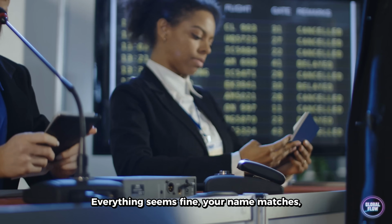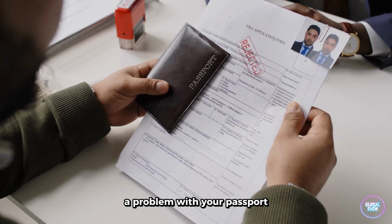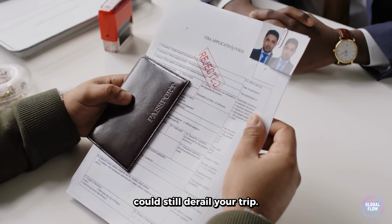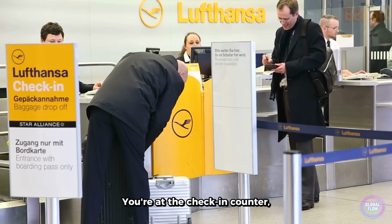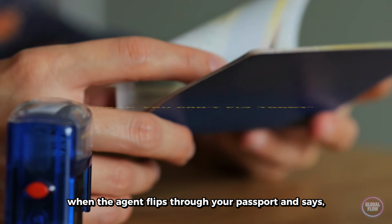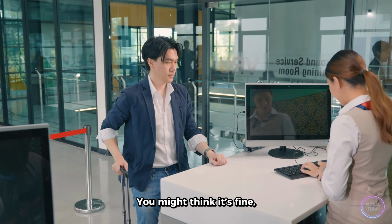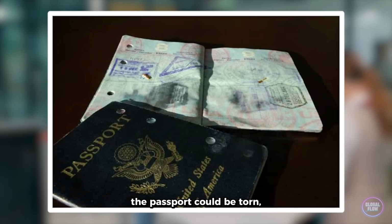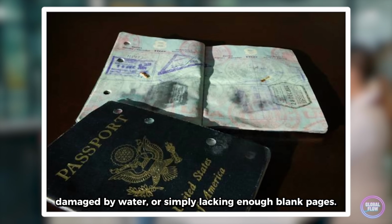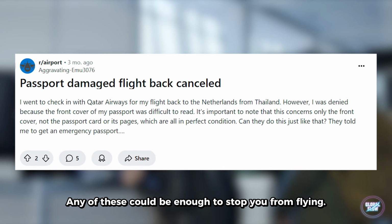Everything seems fine. Your name matches, no typos. But even with that, a problem with your passport could still derail your trip. You're at the check-in counter, ready for takeoff, when the agent flips through your passport and says, "Sorry, you can't fly today." You might think it's fine, but then you spot the issue. The passport could be torn, damaged by water, or simply lacking enough blank pages. Any of these could be enough to stop you from flying.